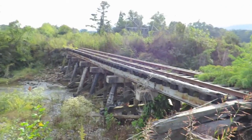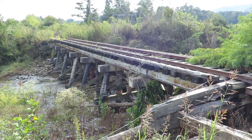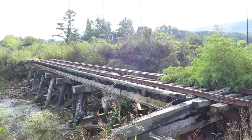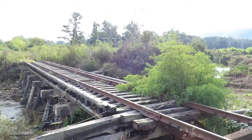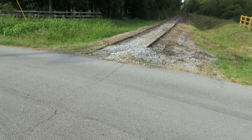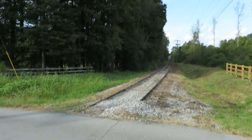Okay, wow, this is kind of cool looking. I didn't think you could hide geocaches near train tracks, but... Oh, I guess this train isn't used anymore, because... they just kind of put a road right over it. This is neat! Alright, time to look for the geocache.